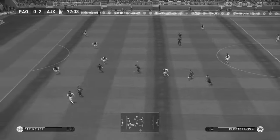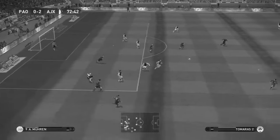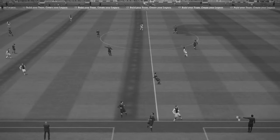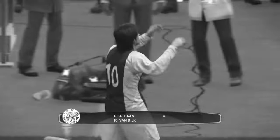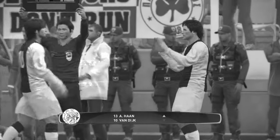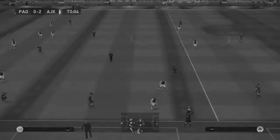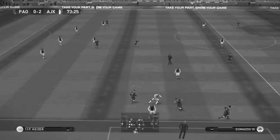Battles to win it back. Gets good distance on it. Get a throw in. Some activity down on the touchline. It seems there's going to be a change. Defending was strong and firm.